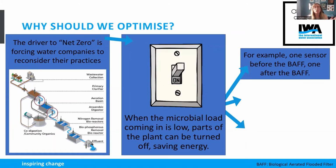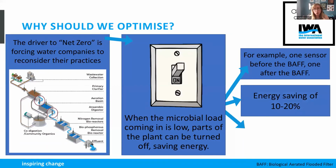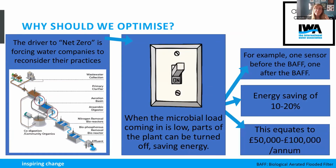So it's not all about long-term challenges and climate change and net zero and all these very blue skies thinking. This sort of work is also really important for the people on the ground, for the operators, for the people managing the plants, because not just is it helpful towards climate change, but at the case study site that I've been working at, by turning one of the 5 BAF units off, there's an energy saving of 10 to 20%, which equates to £50,000 to £100,000 per annum. So for someone operating that particular case study site, this is a massive saving. And this is without the plant collapsing or any negative occurrences happening because of this work.